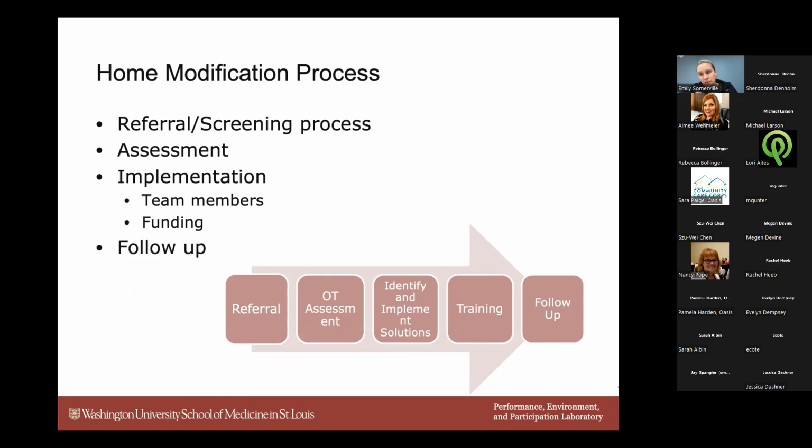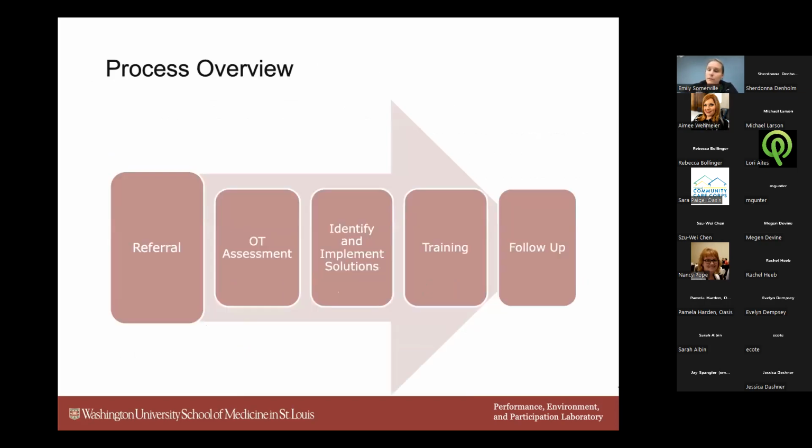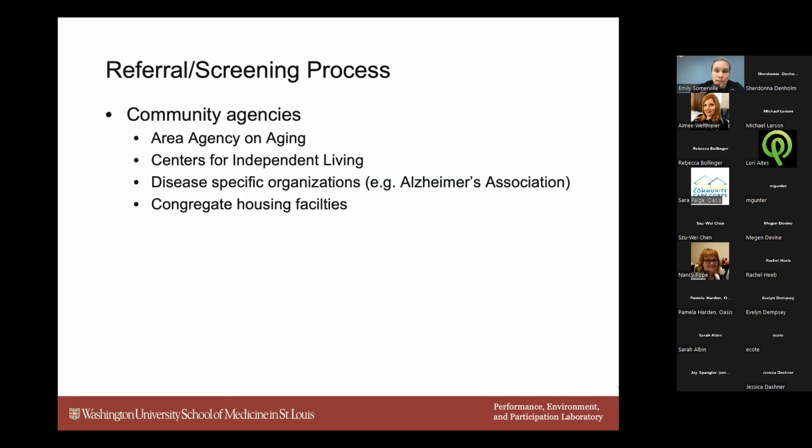So the overview of the process is a referral or screening, the assessment, identifying and implementing solutions, training, and follow-up. So first, we'll start with that referral or screening process. I know some people on the call are from community agencies. So sometimes the referral process can go different ways, as referrals can happen from many different areas, agencies, people, et cetera.